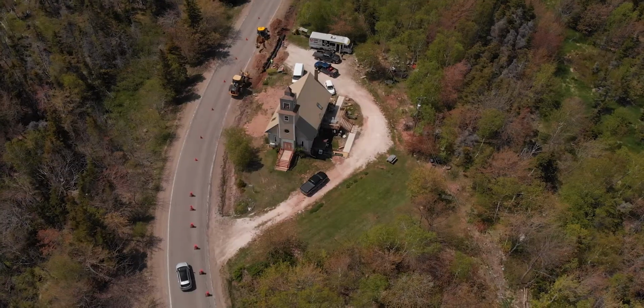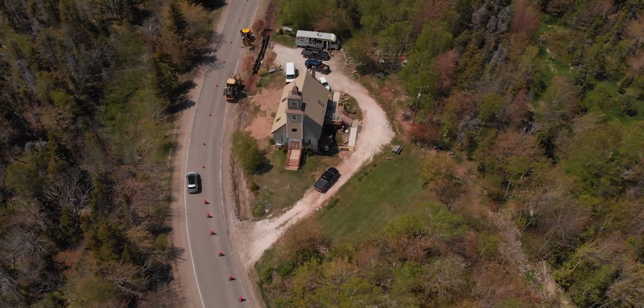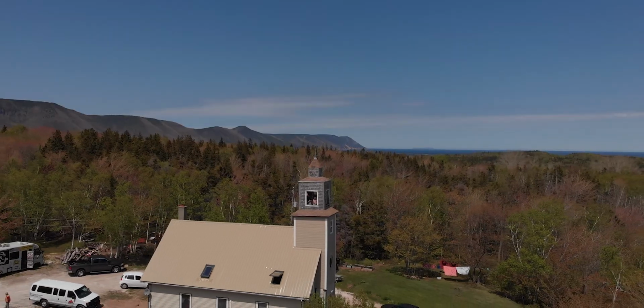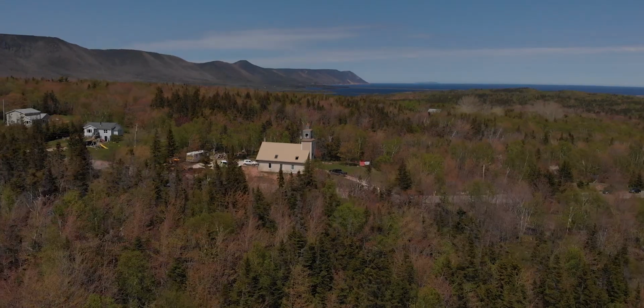So the Highlands Hostel is not just a hostel. They do have private rooms, but they also have a big bell tower. So when you're at the hostel, make sure you ask Bryson to get a tour to go up into the bell tower, which is the steeple of the old church, what it used to be, what it was built for. But now it's kind of like a big 360-degree view of the northern Cape Breton Highlands. You can see Tenerife, you can see Sugarloaf Mountain, you can see the harbor. It's an amazing spot to go hang out during the day.